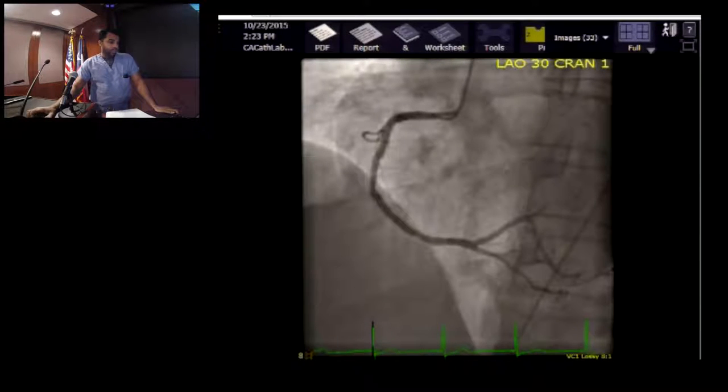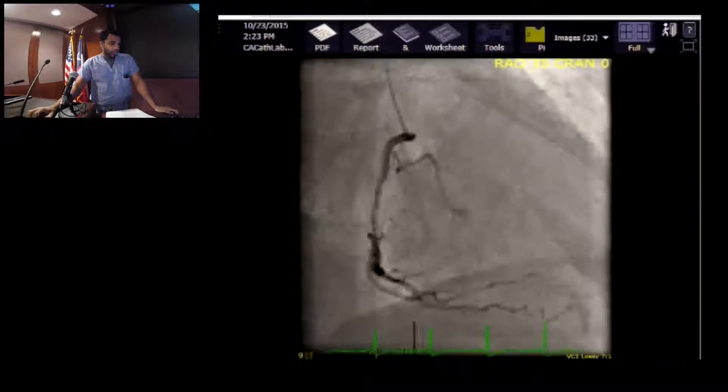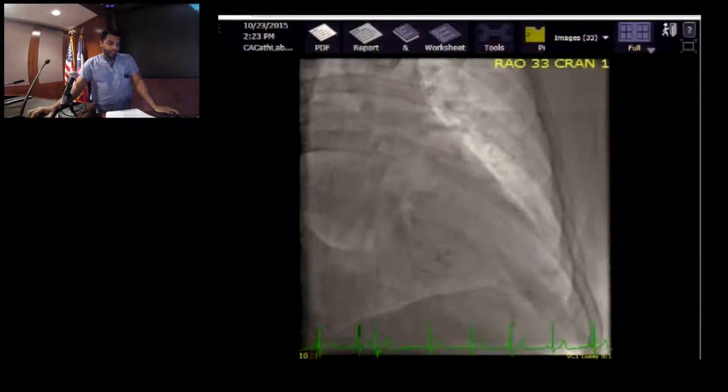Carry on, please. So, you want to go, okay. It's in the shot of the right ventriculogram.